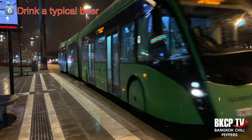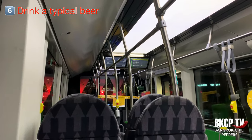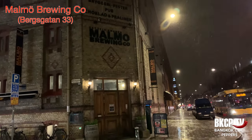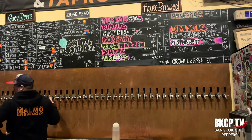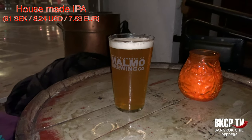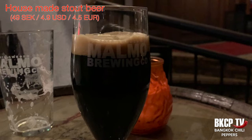Sweden is famous also for its beer culture. I will take the bus to reach a bar called Malmö Brewing, located in Bergsgatan 33, that in my opinion has the best beer in the city. I will start with a glass of homemade IPA. That's a good IPA. Second round with homemade stout beer.